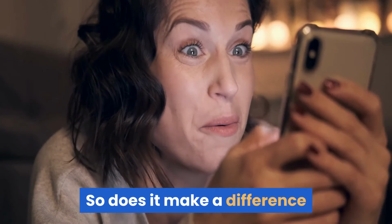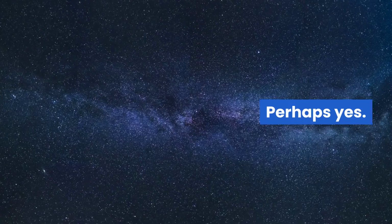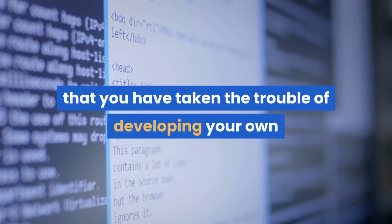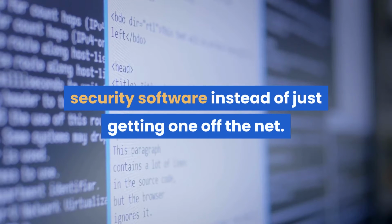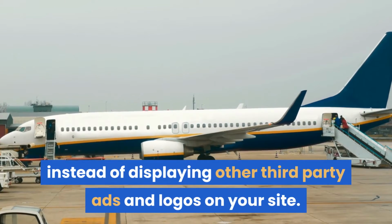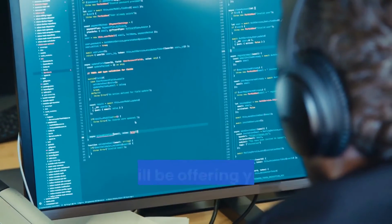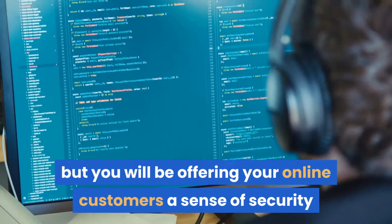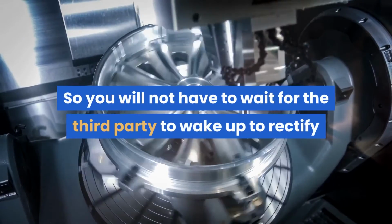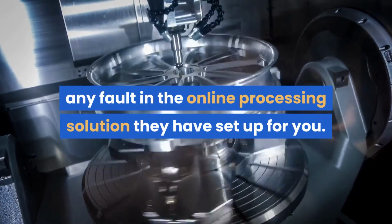So does it make a difference if you make your own internet payment gateway in-house? Perhaps yes. This will give the net-savvy customer a feeling that you have taken the trouble of developing your own security software instead of just getting one off the net. It will also merge with your site design instead of displaying other third-party ads and logos on your site. It may cost you a little more, but you will be offering your online customers a sense of security and will have full control of the software. So you will not have to wait for the third party to wake up to rectify any fault in the online processing solution they have set up for you.